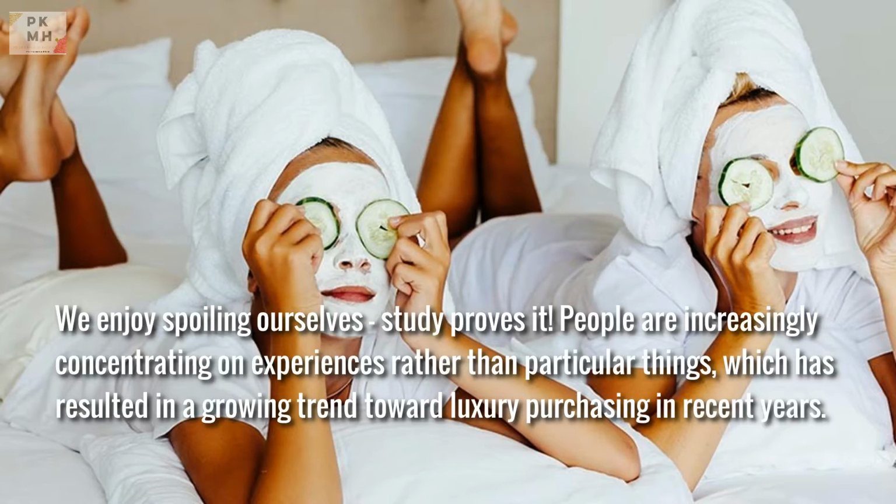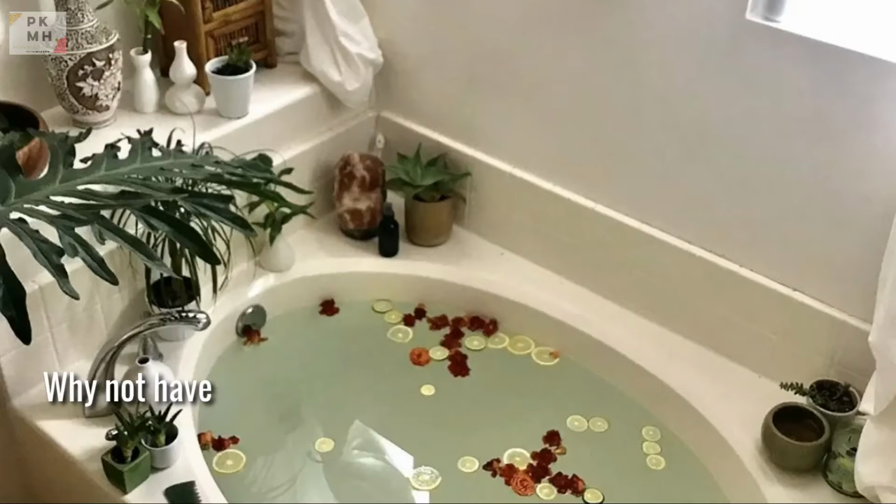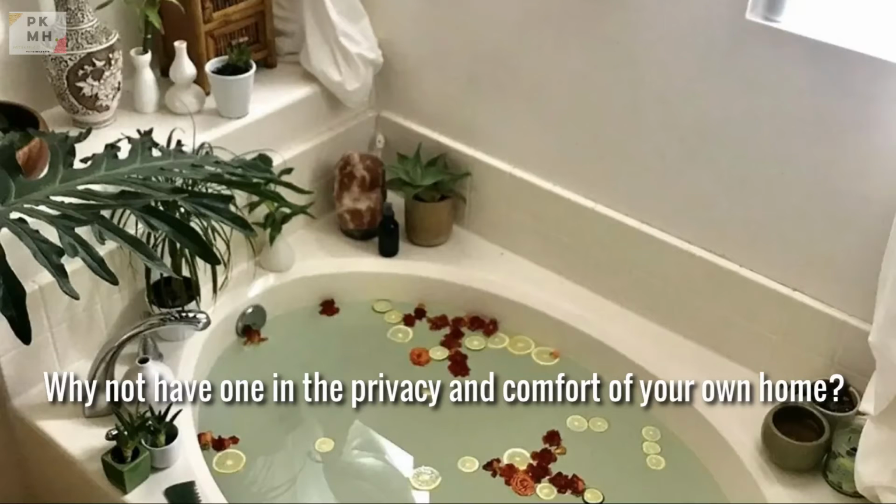People are increasingly concentrating on experiences rather than particular things, which has resulted in a growing trend toward luxury purchasing in recent years. However, organizing a full spa day may be costly, and you'll typically have to reserve weeks in advance. Why not have one in the privacy and comfort of your own home?